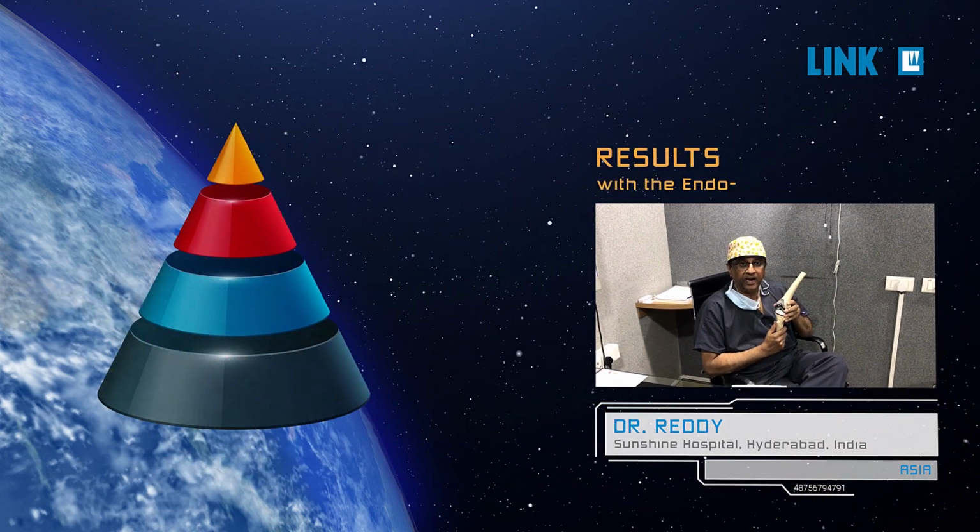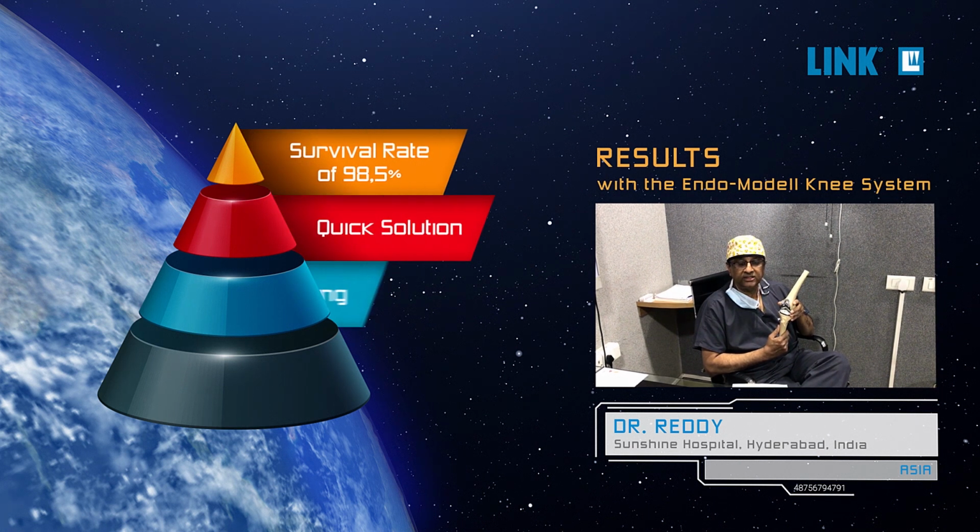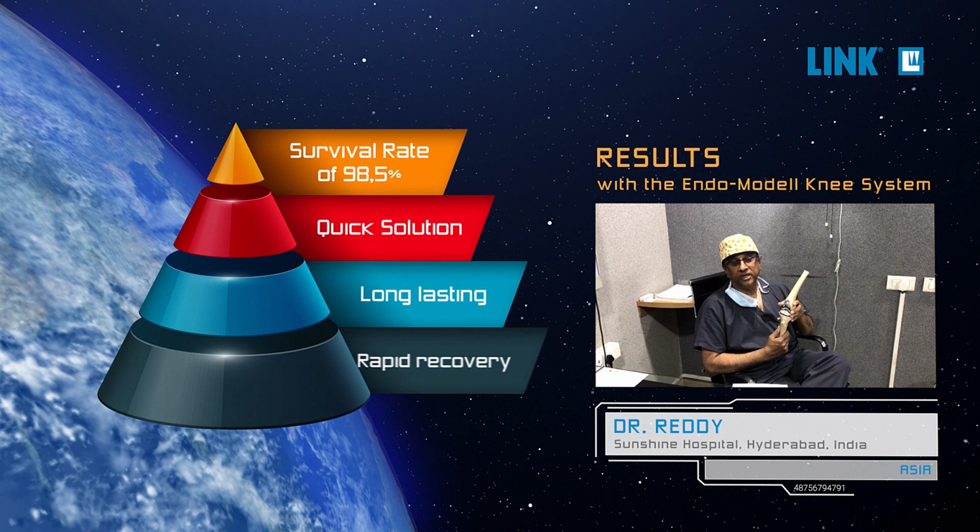And this implant has given me a quick fix solution, which is long-lasting and excellent outcome to the patient. The patients walk on the second day, and I'm quite pleased with the results of the ENDO model hinge process. This is my hinge process of choice any day.